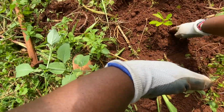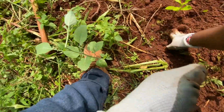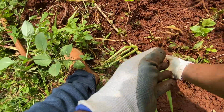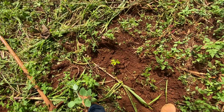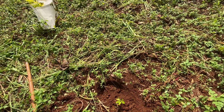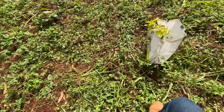Yeah, the government of Kenya say we should be planting these trees. So I'm doing what I'm supposed to be doing here. I'm doing the right thing. Yep. Then we'll be having another fruit over here. Here's the other.